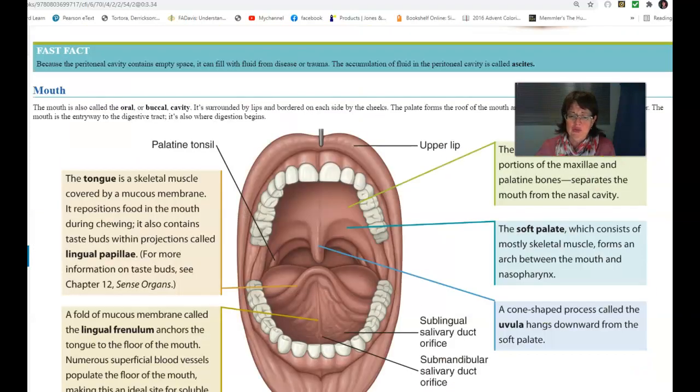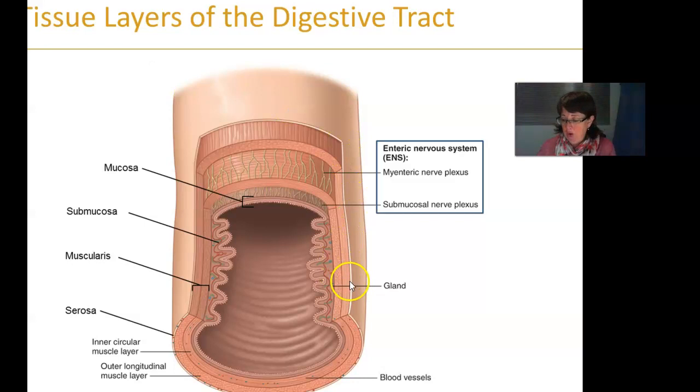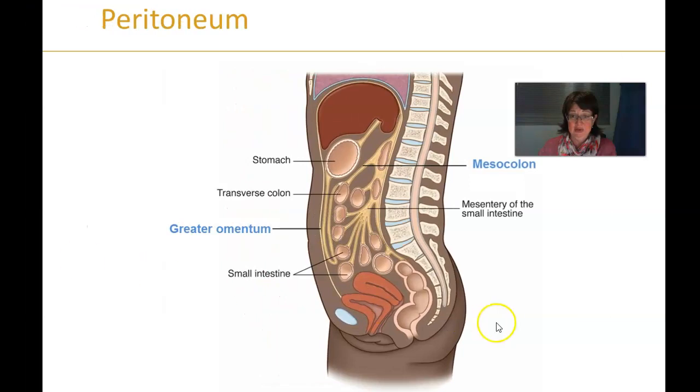Now, let's briefly go through all the organs. I don't want to use that because it's got too much information. One minute. When we look at the enteric nervous system, nope, there we go. And I want to move this sideways. There we go. Okay.